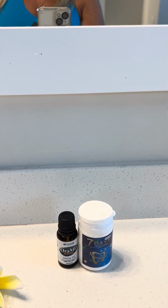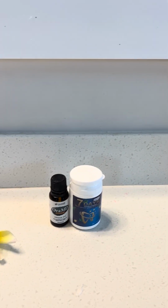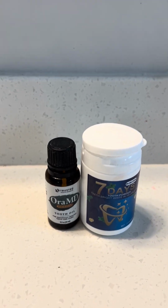So check it out. This is your selfie girl. If you want these white teeth, try the Temu tooth powder. I'm not big on ordering from China at all, but if it really cleans your teeth and makes them white and it's easy to use, I want to try it.